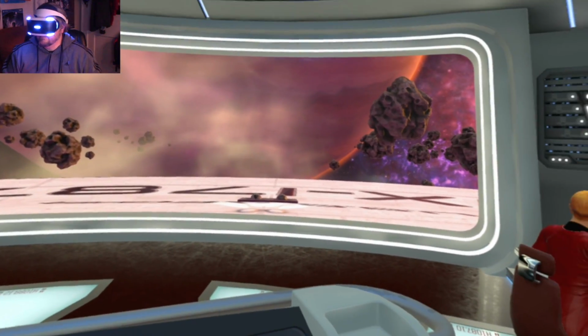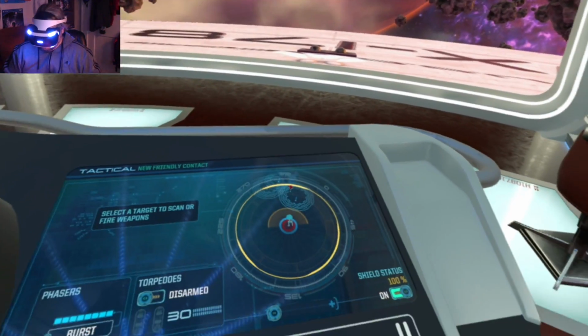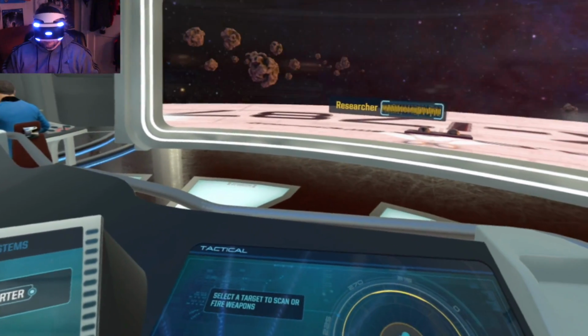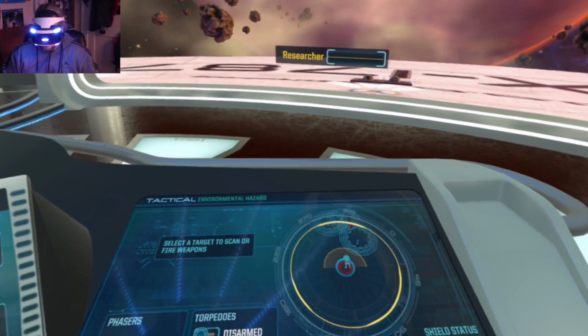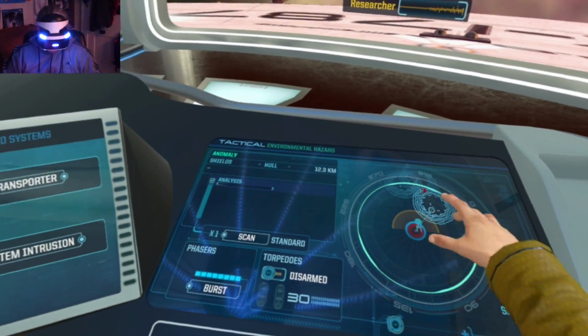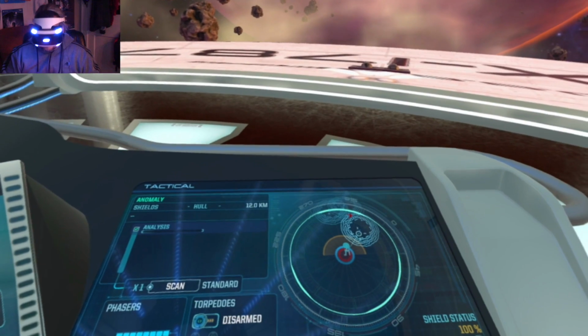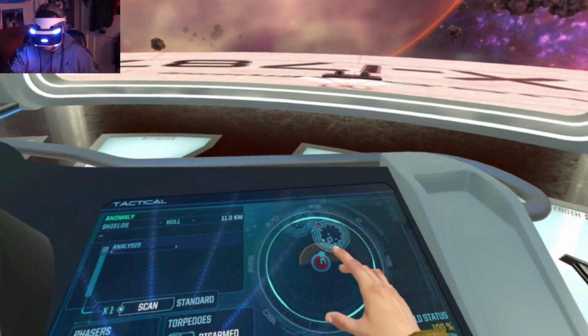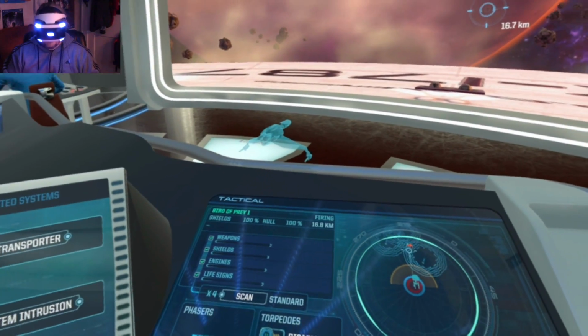Warning. Environmental hazard detected. We have an incoming hail, Captain. Requesting help from any Starfleet vessel. Our station's core is shut down and we're losing power to life support. We need immediate evac. I have updated the star charts with new coordinates. Incoming fire!